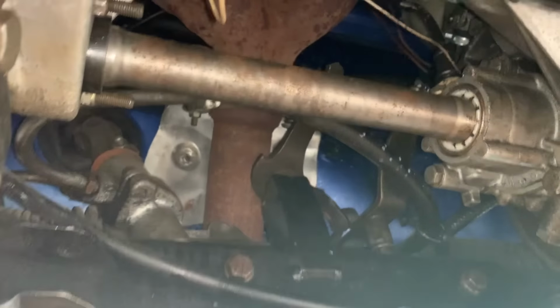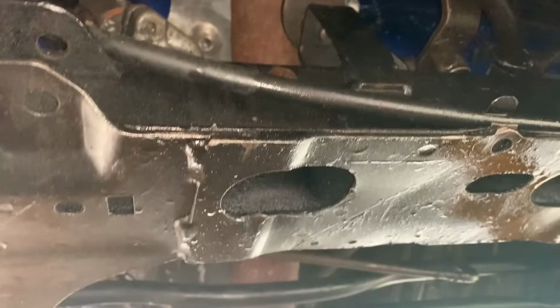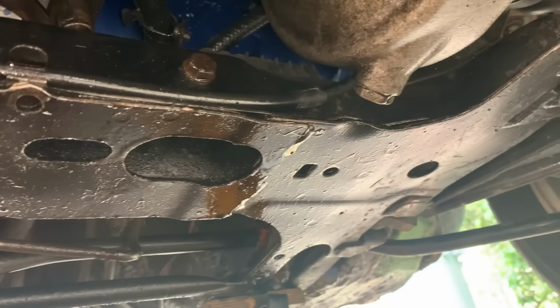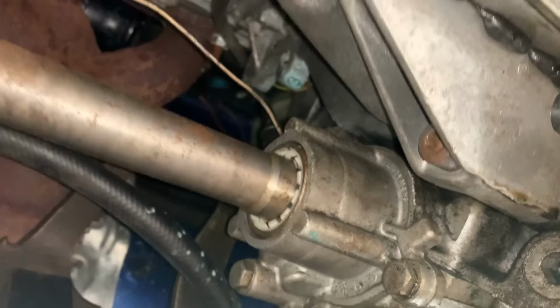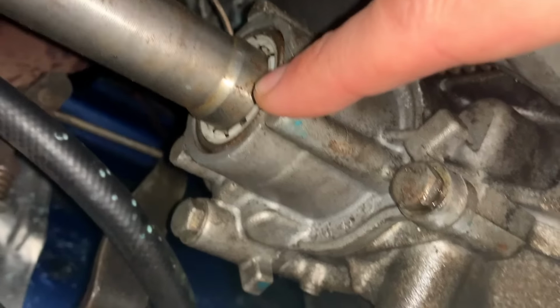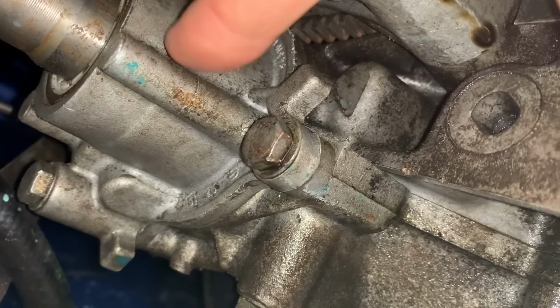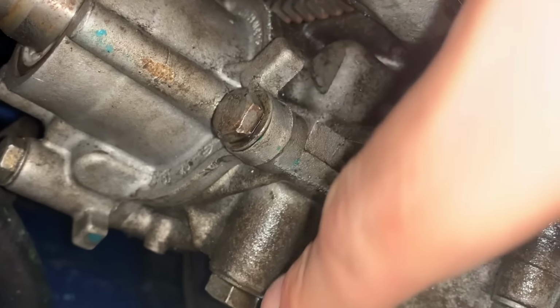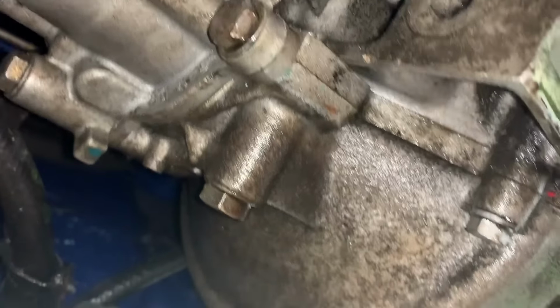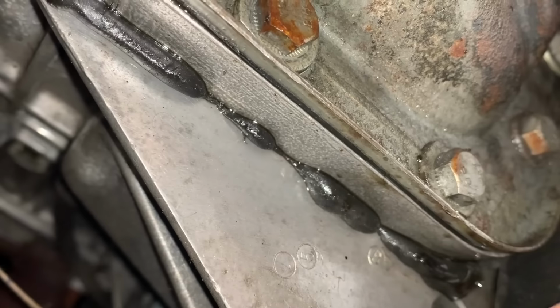So under the front of the car now, you can see that there is a bit of wetness. So that subframe there is pretty oily, and there's a few drops, especially it seems from the gearbox. So the drive shaft on this side is fine, but you can see a bit of oil around those bolts, around the filler, around here. I'm not sure where it's coming from. This is coming from this sump seal, I think.